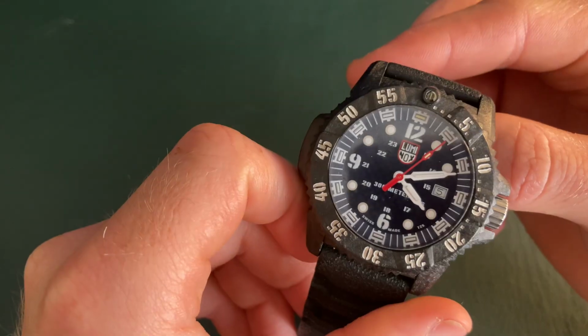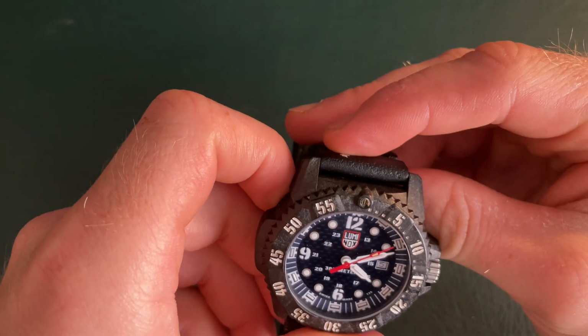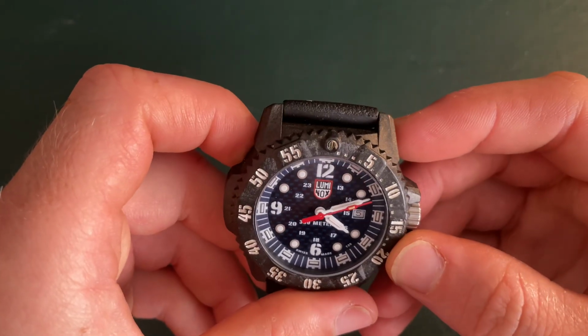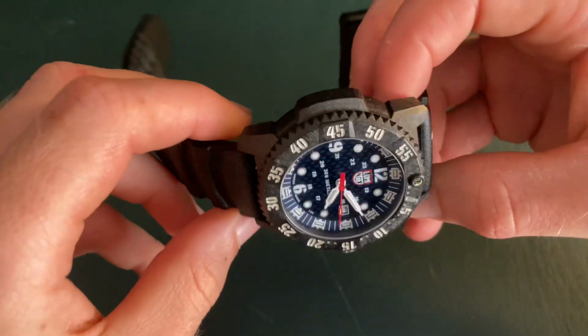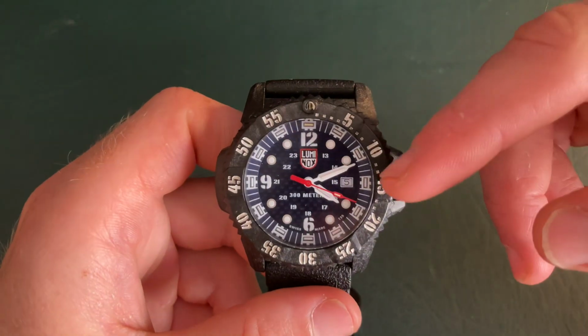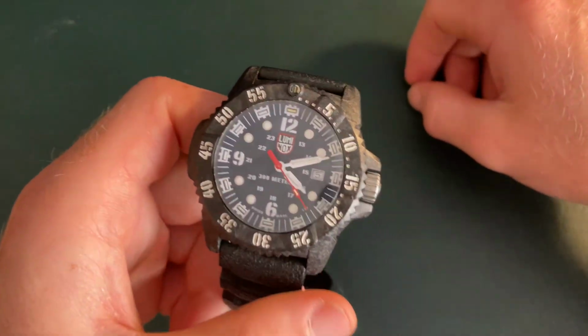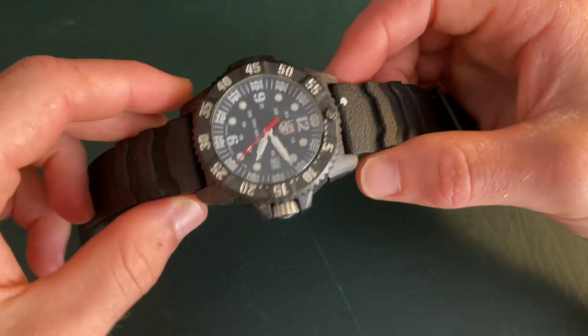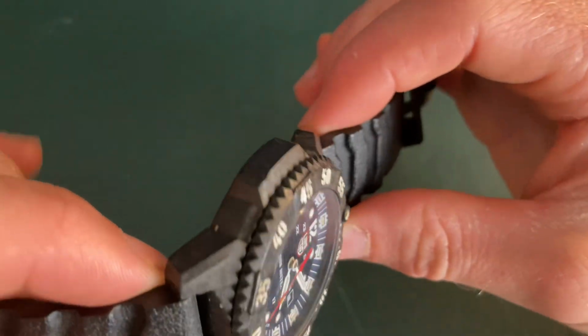As you can see from the hands, at a certain angle, if I can get that right. Yeah, I don't know, it's just weird timing. These hands usually line up with the increments really well. Sometimes they don't.